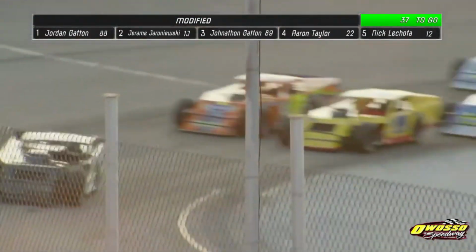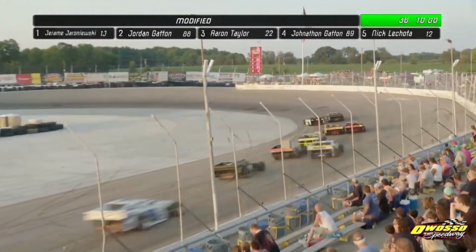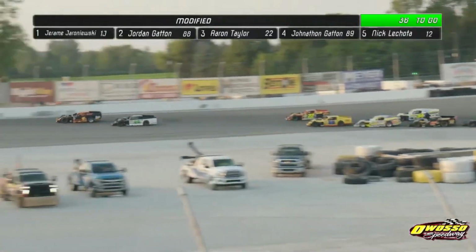Wow, it's awfully tight racing at the front of this field. They're almost dead even. Had to look, .017. Jaraneski had the lead that time by. They're 3 wide behind him.